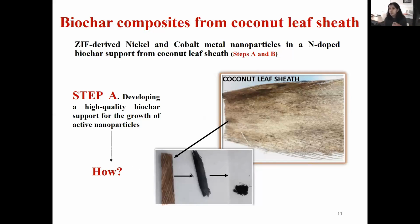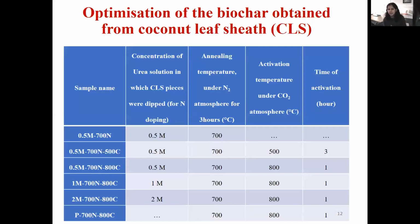So the first step was to develop a biochar based support. I even activated it, because it's quite crucial to have a high surface area for energy storage. And then I also had nickel and cobalt metal nanoparticles. I also nitrogen doped it, because even that adds to your energy storage capacity. So step A is to develop a high quality biochar support, which would let me grow the nickel and cobalt nanoparticles. And I did it like the usual.